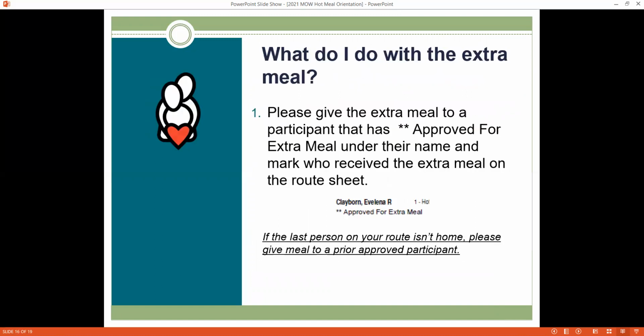So what do you do with the extra meal if someone's not at home? If you have a non-delivery, you may give the extra meal away to another participant that is marked as approved for extra meal. You can see from the example what the approval notation looks like. So in this example, Evelina Claiborne could receive an extra meal if you had a non-delivery. Please let us know who received the extra meal by writing extra meal beside their name on the route sheet.